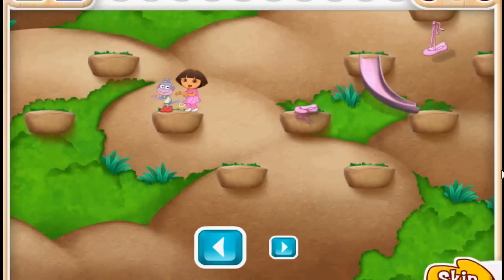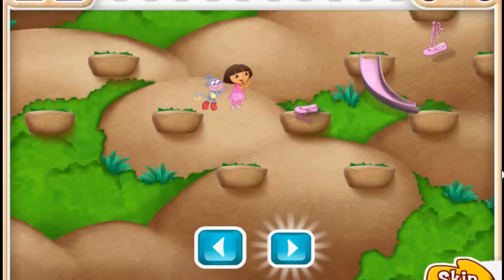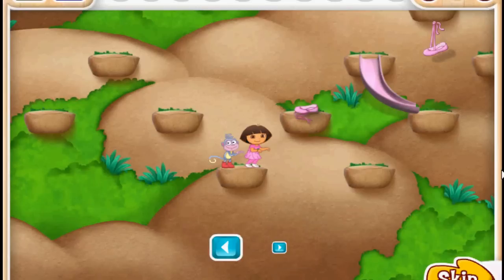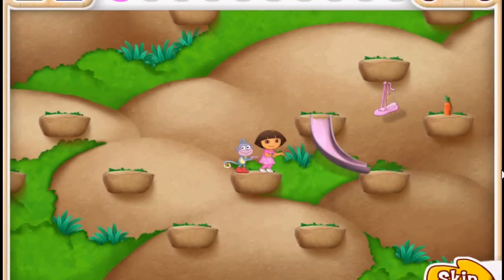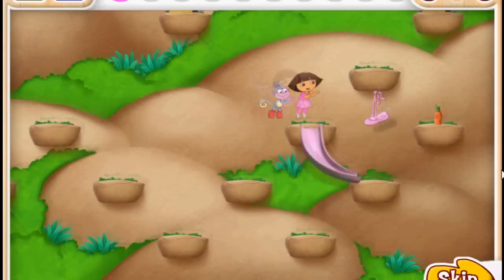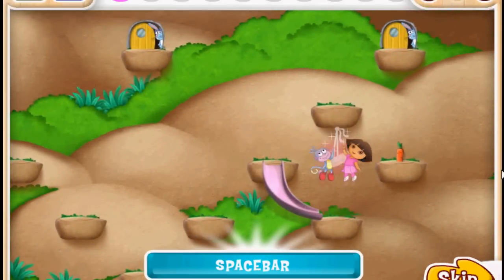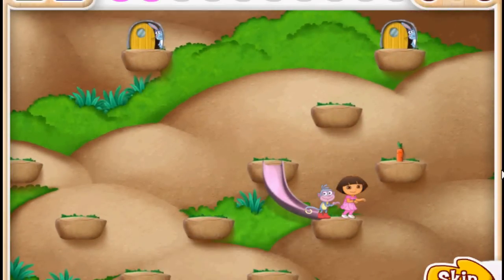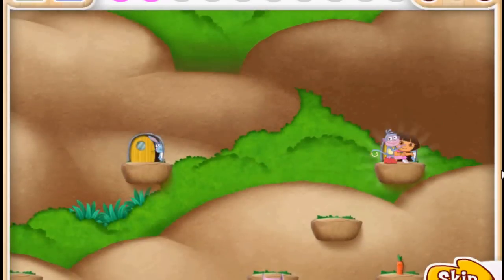Use these arrows to bunny hop from rock to rock so we can get our dance slippers. Try to collect as many dance slippers as you can. We need to find 10 slippers. Jump on a slippery slide to slide down. Use the space bar to hop straight up. Be sure to keep an eye out for carrot springs and bunny door shortcuts.